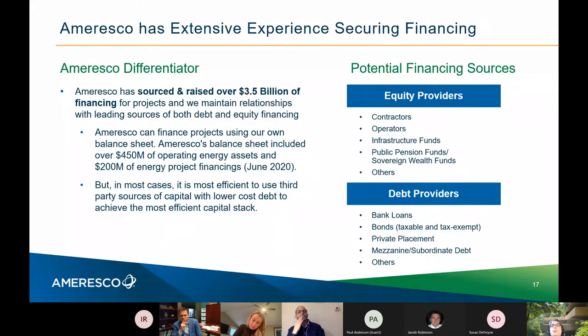Some of the financing sources in terms of debt and equity are listed here in this slide. In Canada, in terms of the debt providers, we work with some of the big five banks, some of the major life insurance companies, and we also work with the Van City Credit Union out west, as it is a big supporter of green energy and clean energy projects.